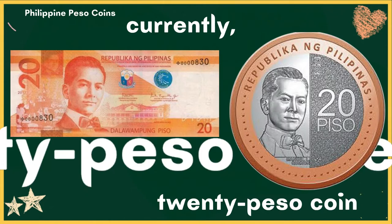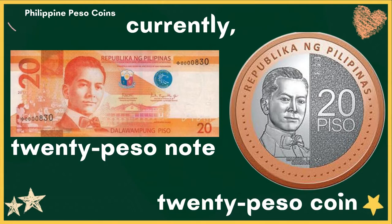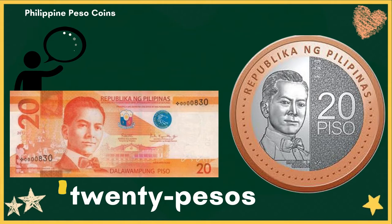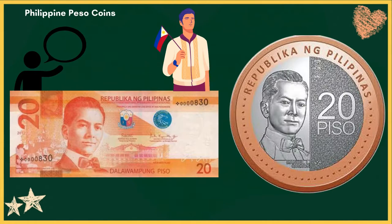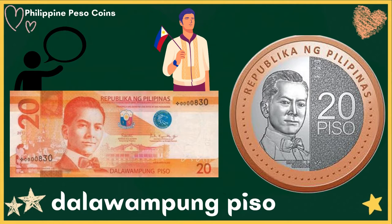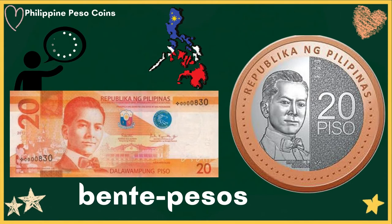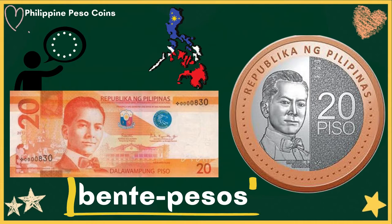Currently, there are 2 versions of 20 pesos in circulation: the banknote and the coin. 20 pesos. Say 20 pesos. In Filipino, we formally call it 20 piso. Say 20 piso. And we commonly call it 20 pesos. Say 20 pesos.